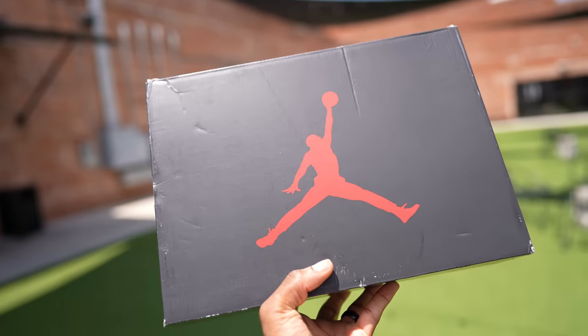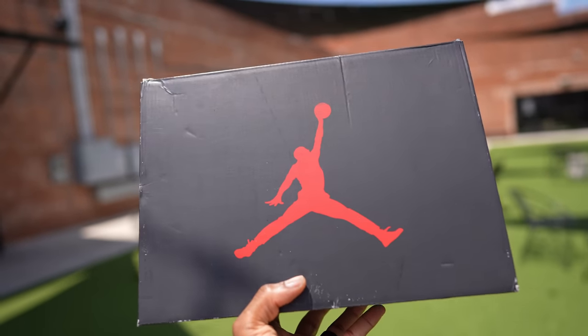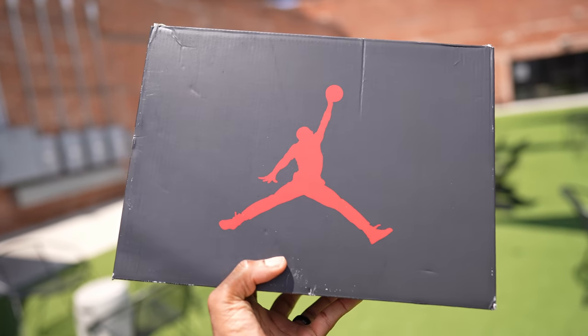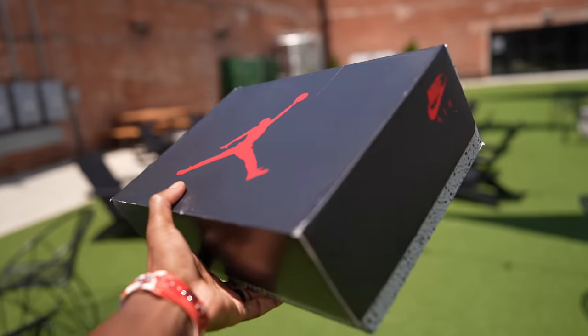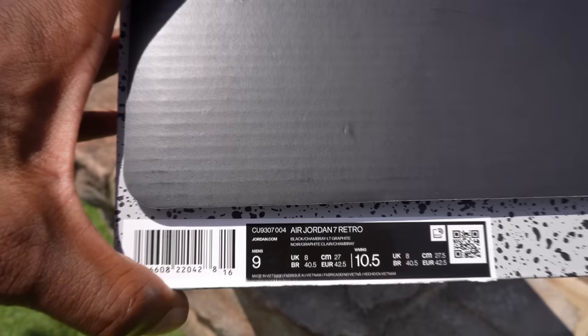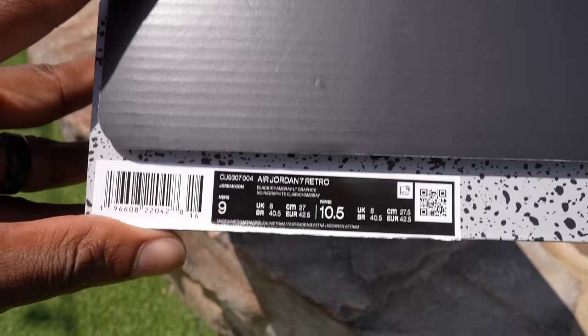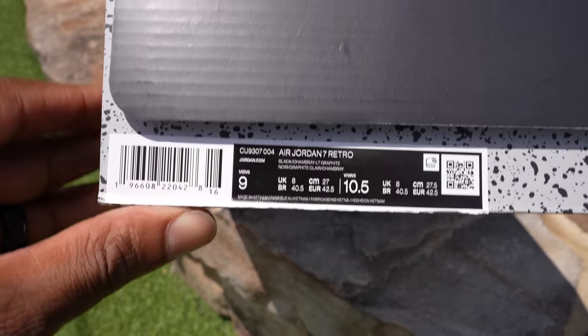Taking a look at the box that it comes in, it does come in a regular Air Jordan 5, 6, 7 style box, black lid, red Jumpman, cement printing on the bottom. Taking a look at the size tag, it reads Air Jordan 7 Retro. Color blocking is black chambray graphite. So that is the color blocking.